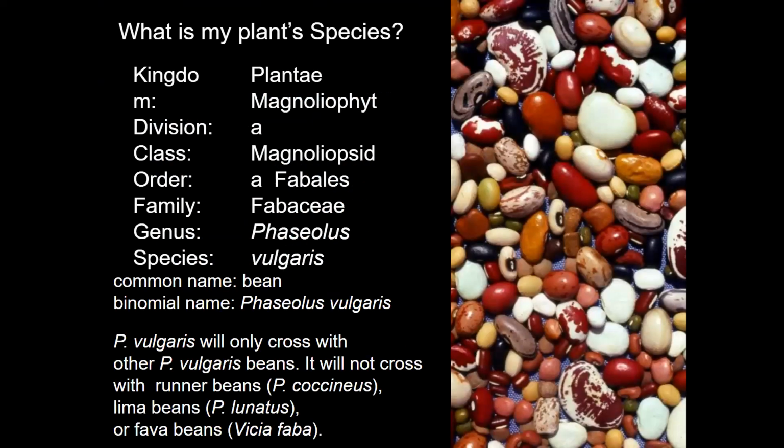And so what I was mentioning previously about the taxonomy, it starts all the way up here with the kingdom and the order and so on. But what we really need to know for seed saving purposes is the genus and the species. As long as the genus is the same and it's also the same species, that means that you can do seed saving with that plant together.